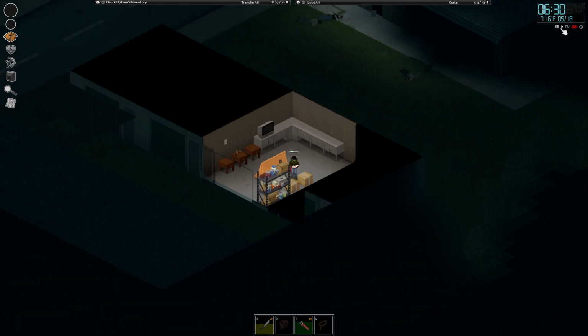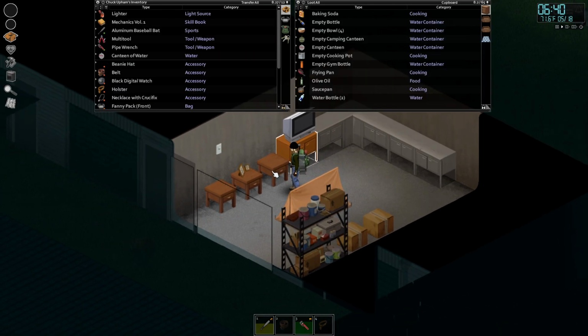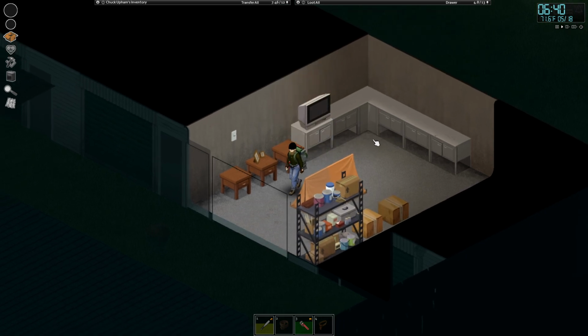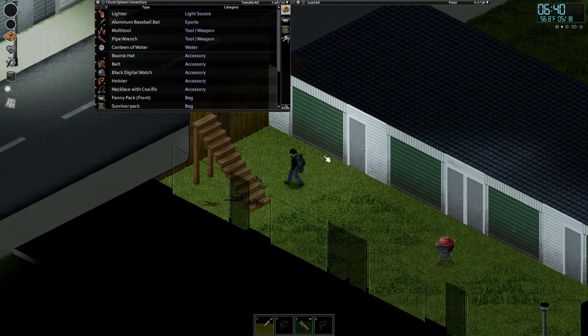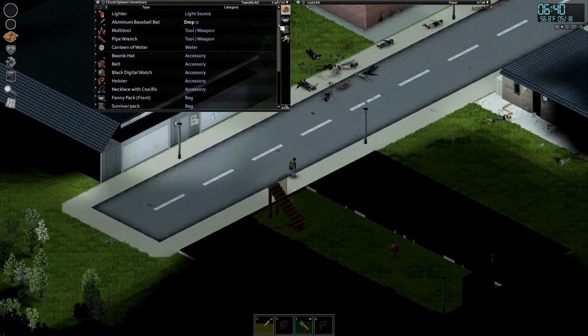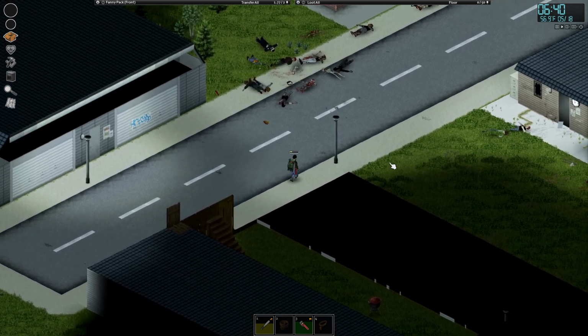Oh, looks like we might have a little fog this morning. That's okay. We don't want to be sitting around all day just reading books. Like a nerd.